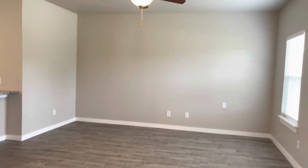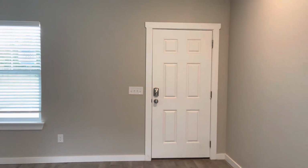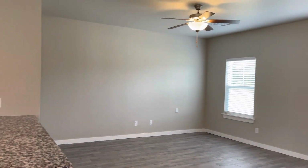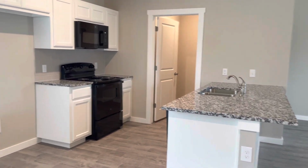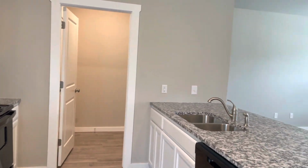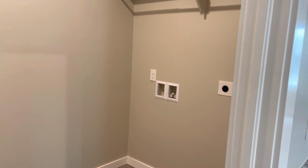So if we take a look around our living room, you'll see that's where the front door connects, where we just came in from. If we go ahead and go to the left from the living room, here is our kitchen. Then we have our laundry room back here with our washer and dryer.